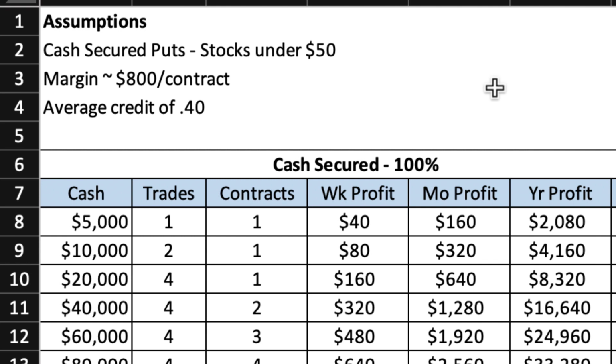For the margin accounts, I assumed roughly $800 per contract when calculating the percent buying power used. If you follow my trade alerts, you'll see sometimes I put how much the margin requirement is for the trade I'm putting on. On average, it's around $800 per contract. Sometimes it's $500 or $600, sometimes it may be $1,000 or $1,100, but $800 is pretty much the average I'm required to put up per contract.